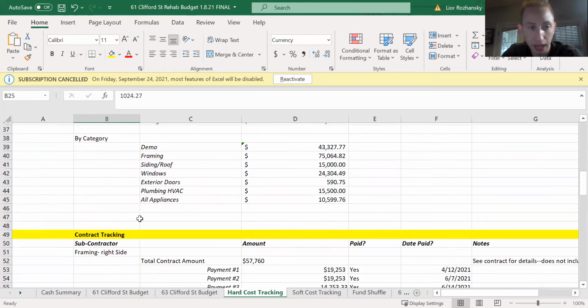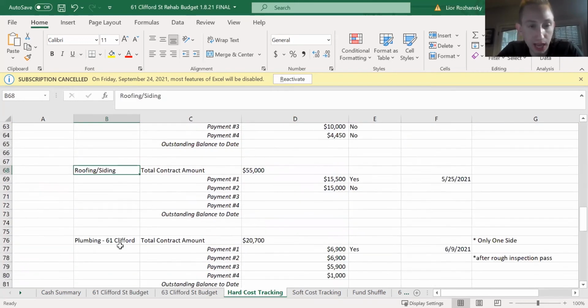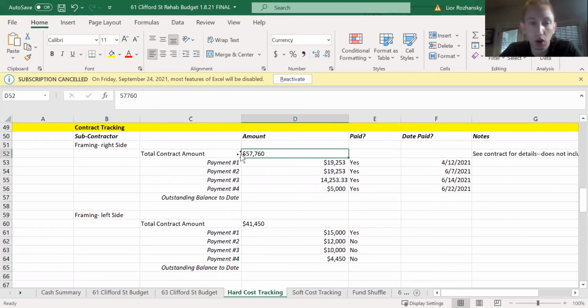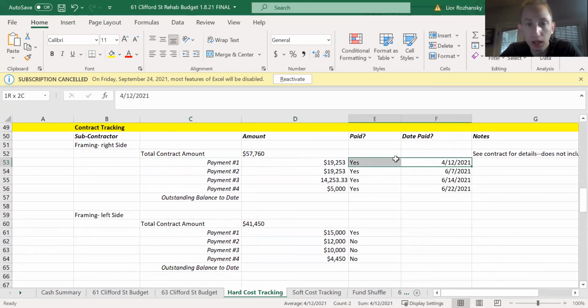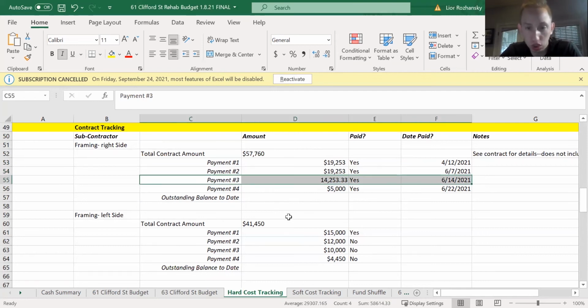Now, the other thing I like to do is kind of do what I call subcontractor tracking, right? So every subcontractor we have, whether it's framing, roofing, siding, plumbing, right? The way we structure the contract with these subcontractors is they have multiple payments, right? They'll usually have an upfront payment, then a couple of progress payments, and then a finalized payment. So I like to know, for example, you can see framing on the right side, so that's 61. You can see the total contract amount, so that tells me how much total we're going to spend over there. Then you'll see exactly how much we're going to get charged for the upfront payment, and I also know exactly when I made it, right? Date paid. Then I'll see payment number 2, and exactly when that was made, payment number 3, and so on. So, for example, you can see on the one side we already completely finished the framing. On the other side, we have not.